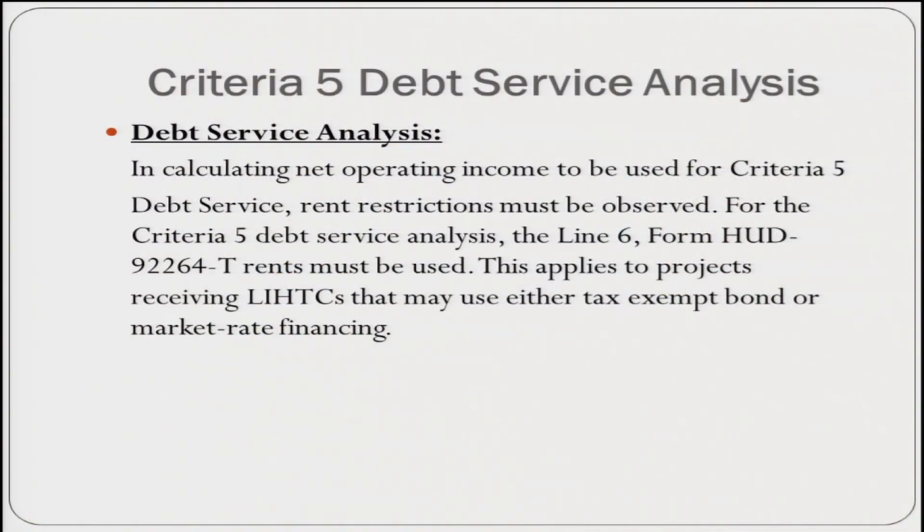Thank you, Dan. And that kind of moves into the next slide, which is on criterion 5, that explains the difference between the determination of a value at criterion 3 and one at criterion 5. And essentially the difference, as Dan mentioned, is that at criterion 5 we want the rent that we use in terms of sizing the debt and repaying the debt. And in terms of determining the applicable rents where the tax credits are involved, we also need the 92264T, which must be included within the application.